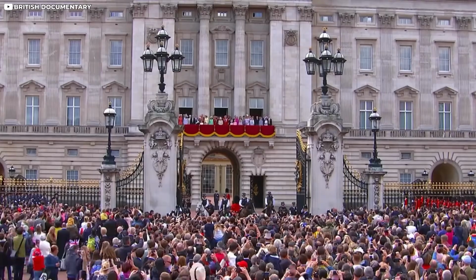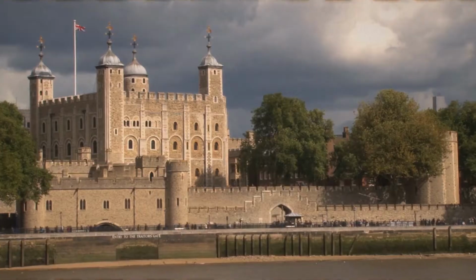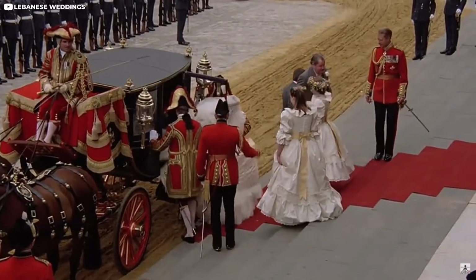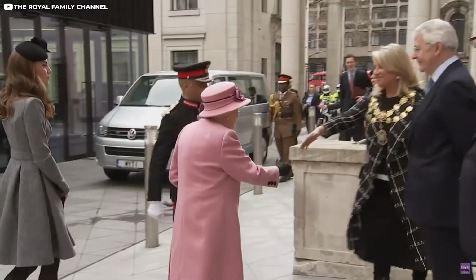There is no doubt that the British royal family is rich. Just look at their homes, their modes of transportation and their weddings. They live a life of the richest people in Britain. But exactly how rich are they?